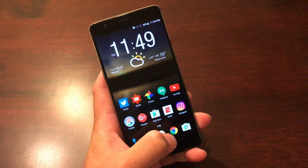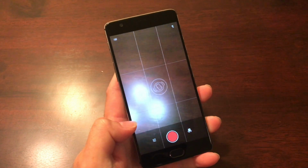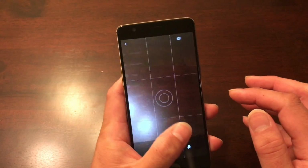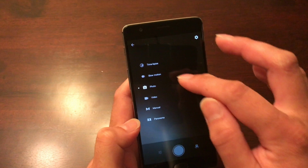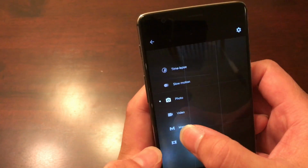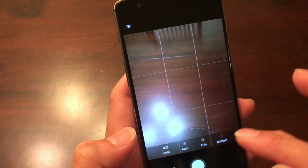We can take a quick look at the camera settings here. So here's what the camera looks like. You can hit that icon or you can swipe in from the left. It'll show you all your different shooting modes. So you've got time lapse, slow motion, photo, video. It's got a manual mode as well as panorama. So if you look in the manual mode, you've got control over some of your different options there.